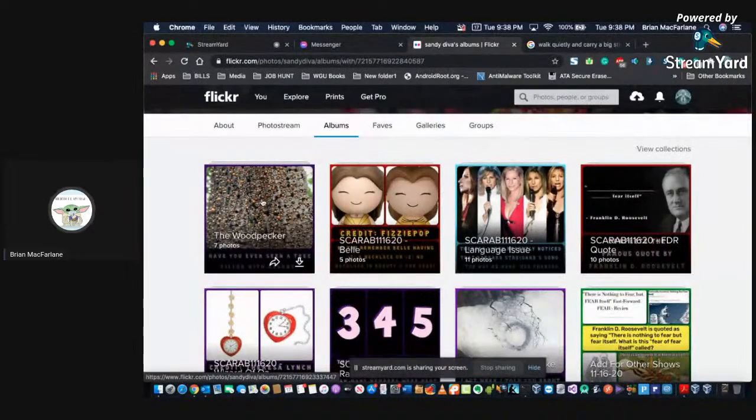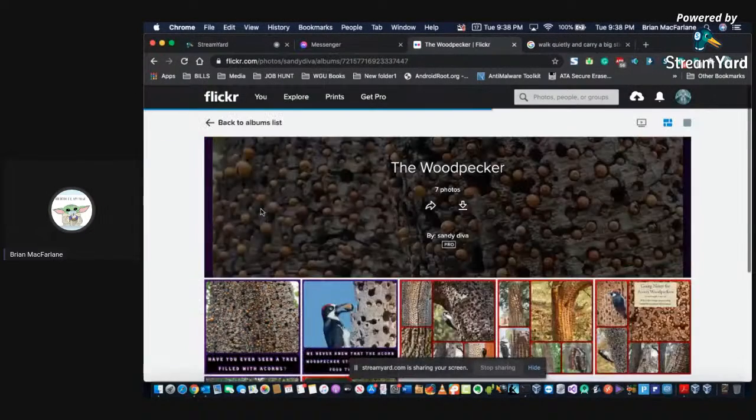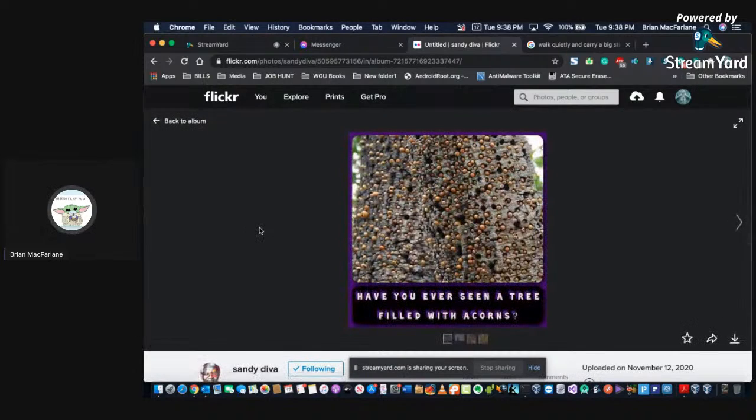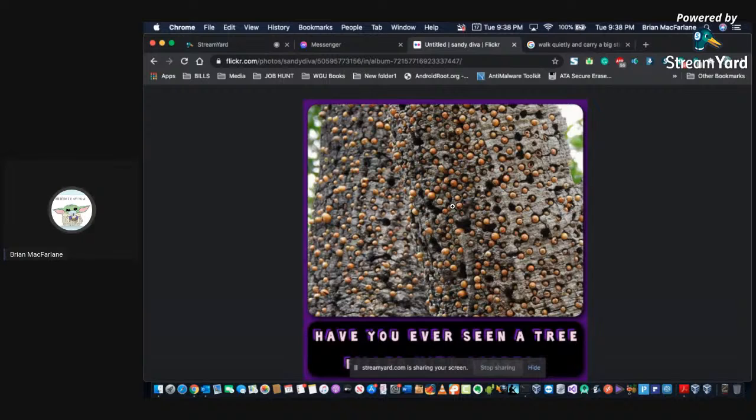And the last one I wanted to go over real quick was the woodpecker. We mentioned this on the show as well. Do you guys remember this woodpecker? It's an acorn woodpecker. Teresa, you want to explain what it does? The bird stores acorns for the winter. So he makes these perfect holes to put the acorns in.